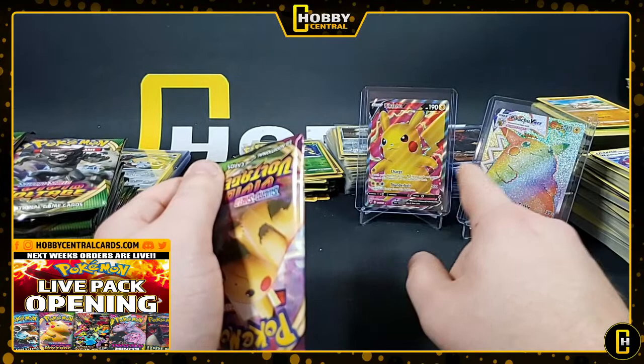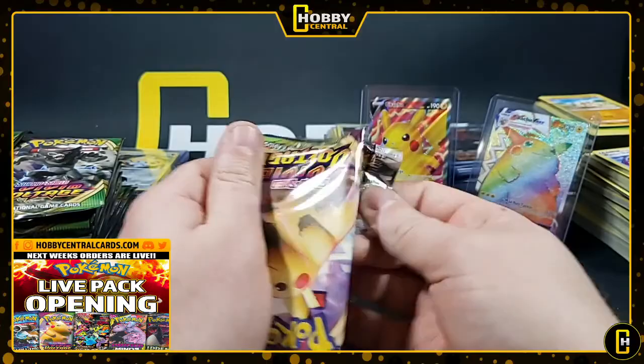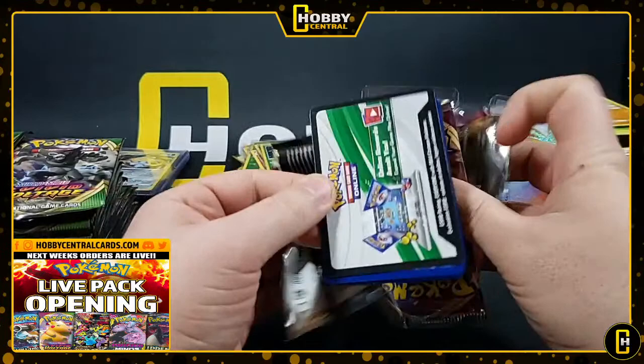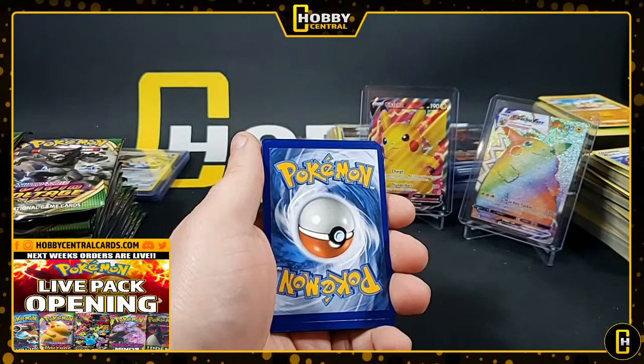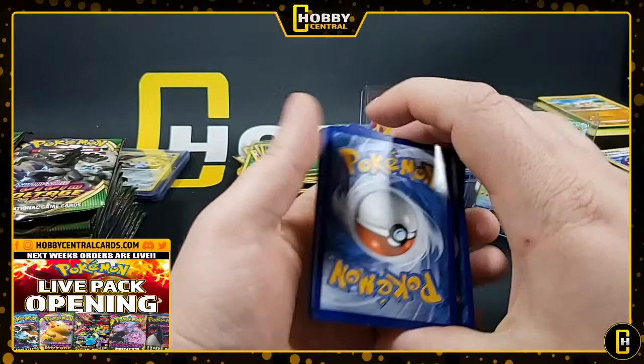Surely not. But this is just the first one I've pulled, and I've pulled two rainbows. And this is a 1 in 1,000. So my odds are a little off. I don't know. But somebody, I'm actually really genuinely curious. If somebody can look up the pull rate on that Pikachu V full art, I would be really interested in knowing. And if Vivid Voltage isn't sold out on our live breaks yet, I'd be shocked. Because this is some fire going on right now, dude.